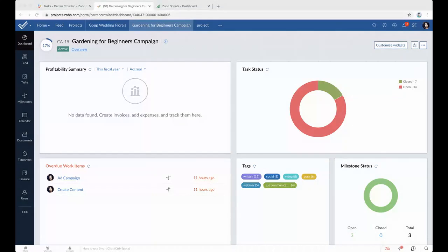Is all of this functionality available in Zoho One? Yes, it is. Sprints should be in there. You might need to go into Zoho One and click on the admin panel and click on Add Applications because Sprints is definitely part of Zoho One.